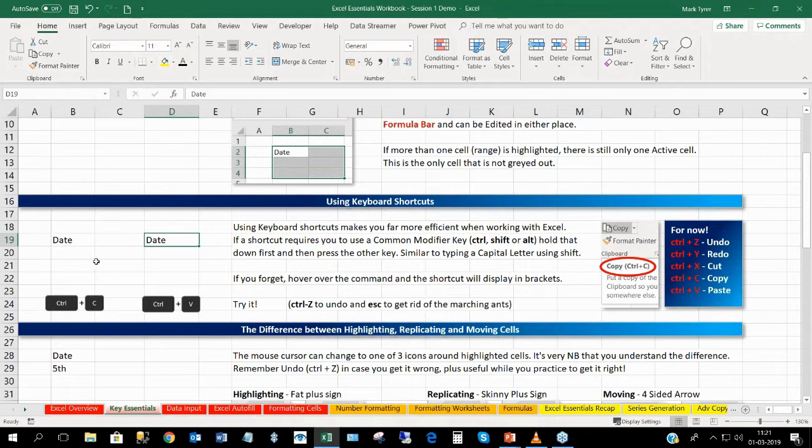Another useful feature which is good to remember is Control-Z to undo. So if I do Control-Z, it undoes that copy and paste, and I'm back to where I started. Another useful shortcut as well is Control-X to cut. So if I use Control-X now and go across and Control-V, it basically moves it. It's a cut and paste as opposed to a copy and paste.